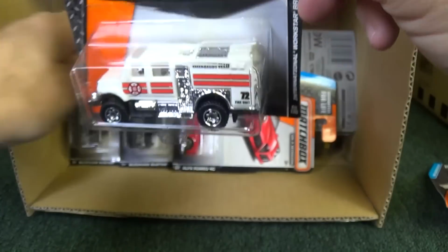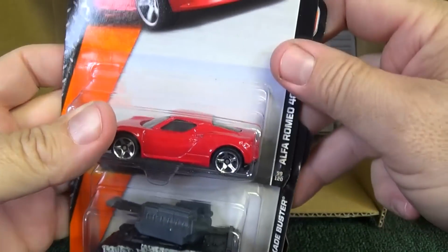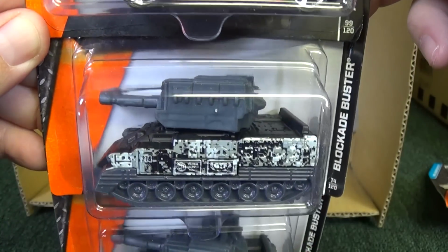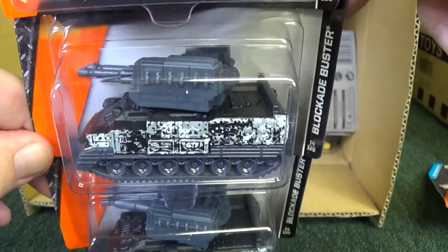Nice release. And another Alfa Romeo. I wonder if that one has a typo on the back. I heard that the typo continues into the D case assortment. That's what I heard. And I'll do the D case in a week if you're watching this now.